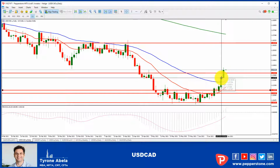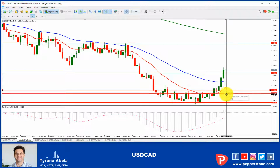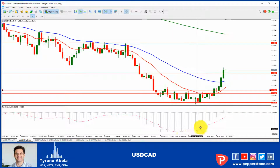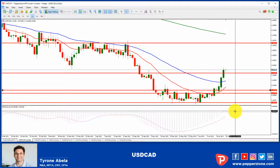Now, even if it was just this zone here, it just needs to do something. It needs to come back and show some sort of consolidation. But the MACD is very strong. Like the power of this one is very strong, and it had been building up. It's not like we weren't warned. So it was building up, and then when it did explode, it went very quickly.